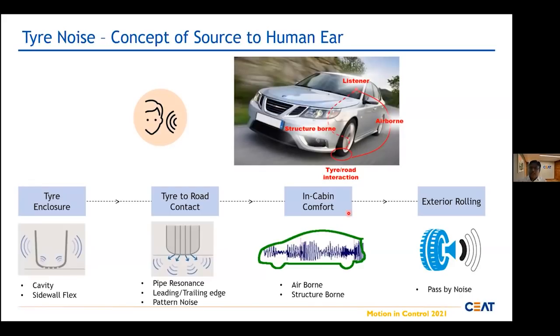In addition, the noise generated at the footprint by the tire-road interaction also creates environmental noise. This is especially critical when it impacts the health of people staying closer to highways, or when we pass through a forest, where it affects the animals. So the government puts very strict control regulations on this pass-by noise, as we all know, whereas in-cabin noise is specific to a given vehicle.